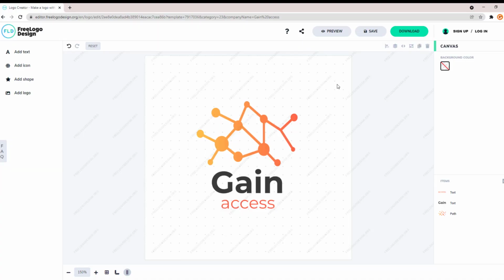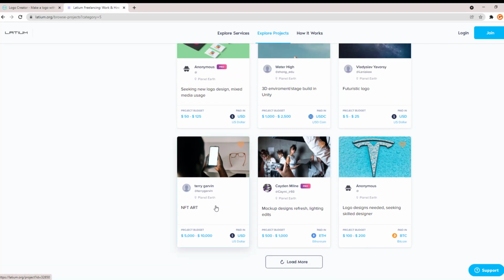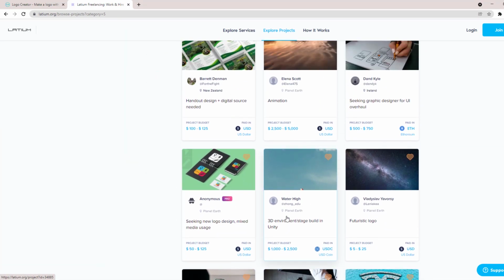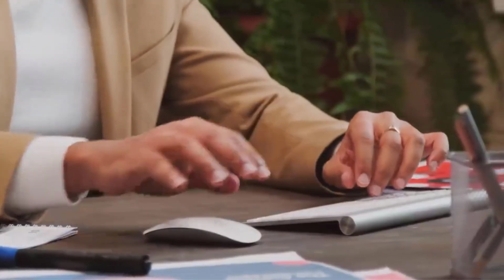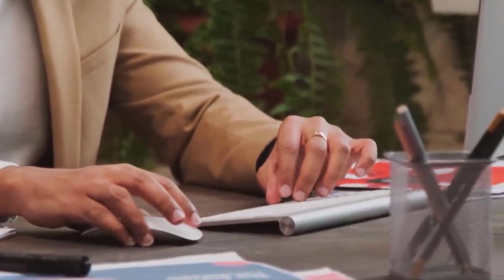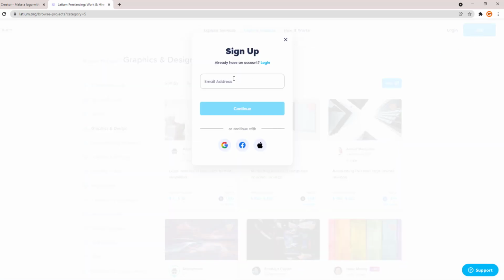And guess what? When you go back to ladym.org and browse on different projects, you have literally hundreds of projects that are looking to hire people like you to design different logos. And they're paying you thousands of dollars again, and again, and again. Now, all you've got to do is just click on this button on top to sign up for free, and that's going to bring you to this page. Just put in your email address, and you can sign up for a free account and start making money.